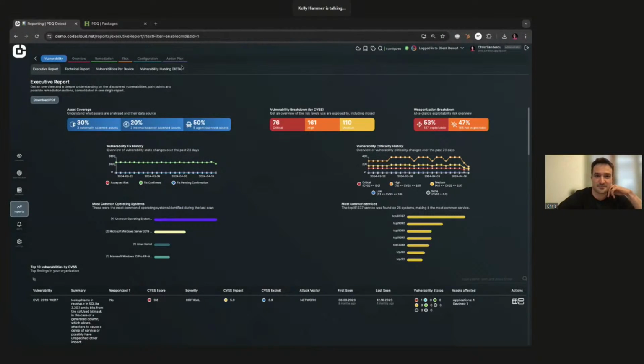I love that. It's absolutely magic. Not an integration, this is in the Connect product itself. Natively. Yep, absolutely. Wonderful. So with that, I'll pass it to you guys to show us what we have. All right, Chris, you want to take it away? Give us a quick overview of PDQ Detect and walk us through it.